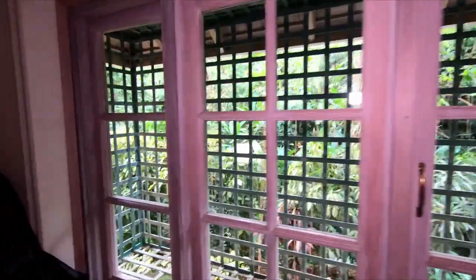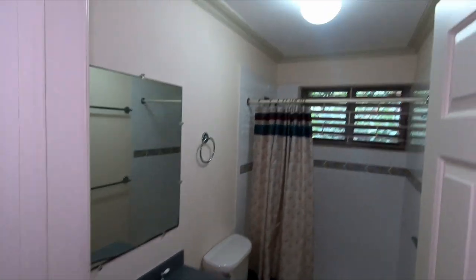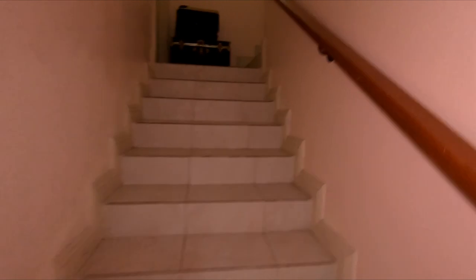Oh, and if I never mention the price, this house is going for $1.45 million. So you have a bathroom down here. You have another bedroom. Lots of antiques. Have a closet right here. Pretty nice, pretty nice. And let me tell you, it's so easy getting lost in this place. I'm trying to focus to remember where the different areas are.